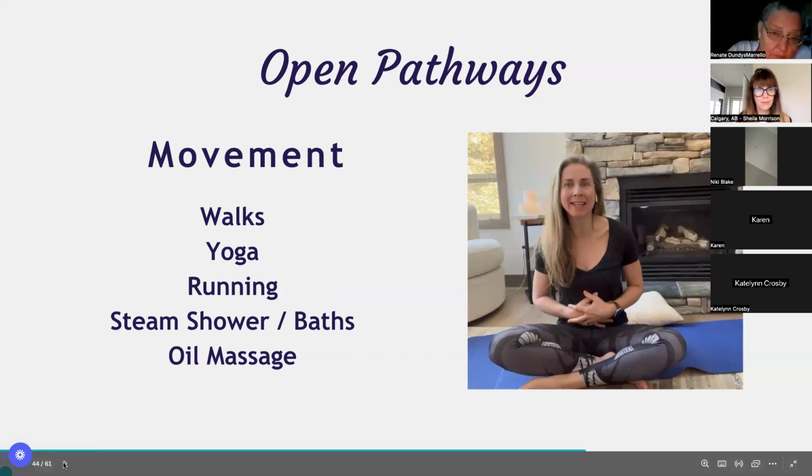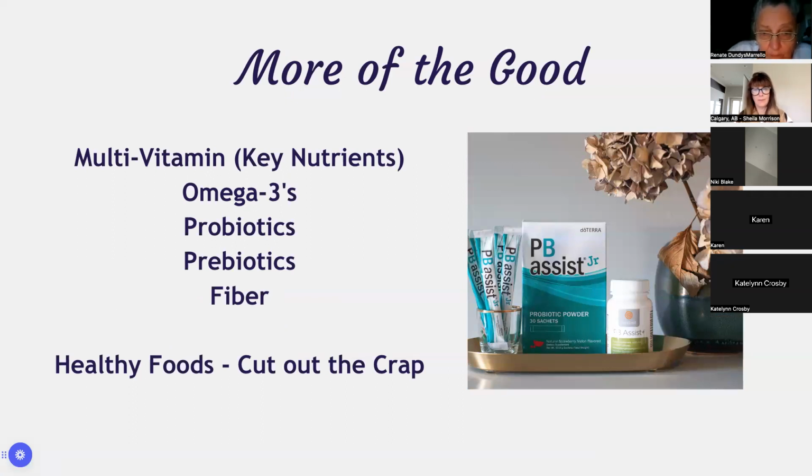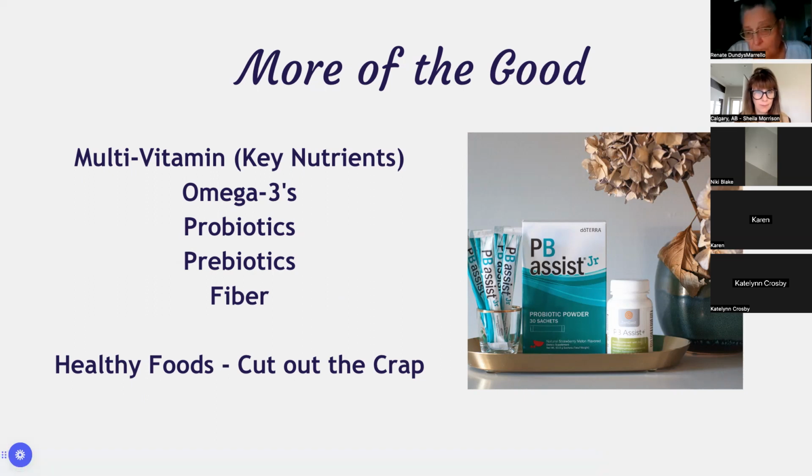Okay. And looking at this from that concept of more of the good, right? During this initial phase of opening pathways, we want to be really presencing more of the good, and that would be our multivitamins, making sure we're being consistent with those, our omega-3s, our probiotics, our prebiotics, our fibers, and presencing our healthy food. So hopefully, as we've been going along this week, you've already been making those choices: do I need this? Do I not need this? It's all that level of awareness. And really the key on this one too is our probiotics. We want to have more of the good bugs built up before we start that cleanse phase.